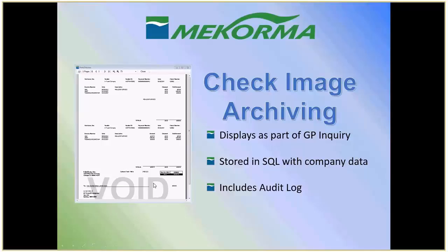You'll also receive an additional window that gives you the audit information, so you'll be able to see who approved the check and when it was approved. We also have the option to have this same copy of your posted payments turned into a PDF and saved outside of your Dynamics GP system in a folder of your choice. That can automatically be set up so that those copies also happen. This is just a quick and easy way for you to be able to access this information without having to go to a file or something that you may have copied the check so that you can reference it at any time.